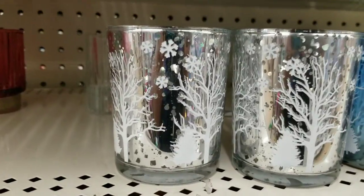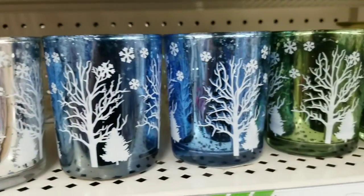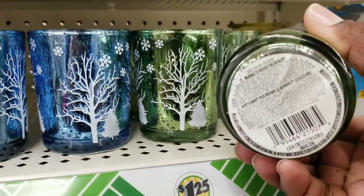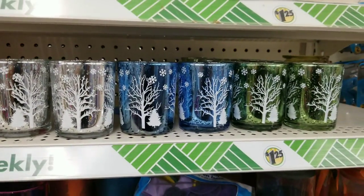I also saw kind of a sneak peek of some of the winter things that are coming out. I love these. So these are silver, blue, and green votive candle holders. It's got kind of that mercury glass finish on the inside, but it's really so pretty for winter.